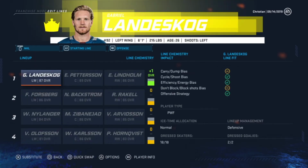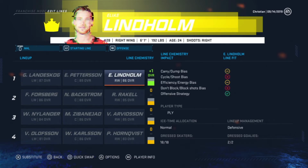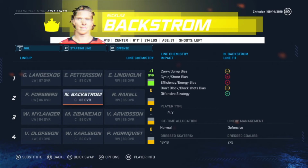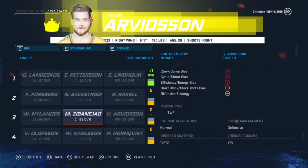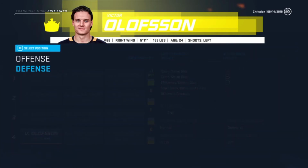Now looking at the lineup of Team Sweden, we have Elias Pettersson as a number 1 center, along with Gabriel Landeskog and Elias Lindholm. They do have a +1, making Lindholm an 87, Pettersson a 90, Landeskog an 88. The second line will have Nick Backstrom at center, along with Filip Forsberg and Rickard Rakell on the wing. The third line will be composed of Mika Zibanejad, along with Viktor Arvidsson and William Nylander. And the fourth line will be William Karlsson, along with Patrick Hornqvist and Victor Olofsson.